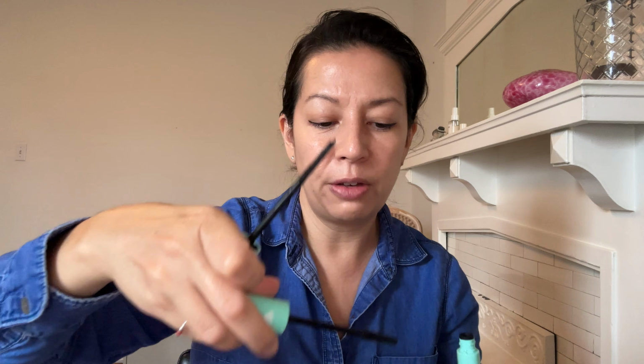And am I vouching for these? I mean, they're fine. Are they better than drugstore? I don't think so. So look, this one's the chubby one. This one has that skinny one that is supposed to be for lifting up lashes. I've never been able to see a big difference between using them. So this is the skinny one that only has bristles on the one side. It looks fine. Here's the other one with a much fuller brush.